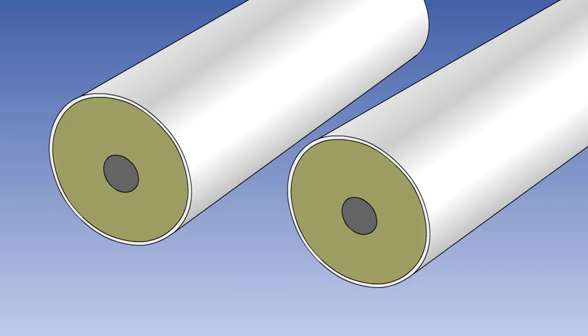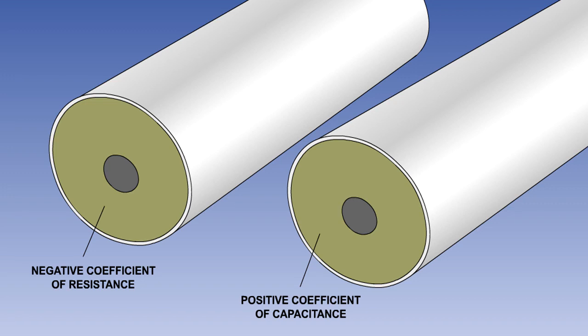Firewire detectors operate on the principle of their core material having either a negative coefficient of resistance with temperature or a positive coefficient of capacitance with temperature. In one system, both methods are used together.